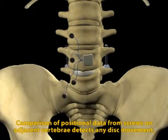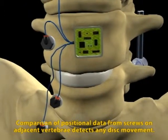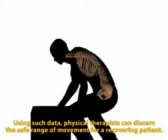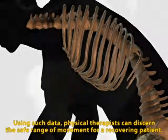The accelerometer is implanted so that it forms a geometric configuration that can be used to determine the position of the patient. This will allow the physical therapist the ability to provide the patient with the best bending motion to strengthen the back without stressing the rest of the fusion.